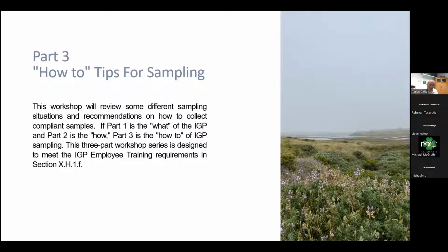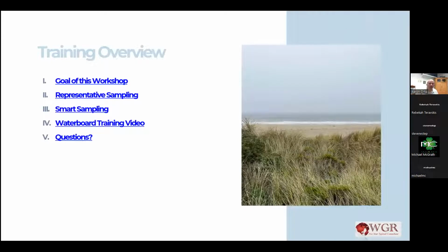Okay, so let's get started. A quick overview of the training: we're going to talk about the goals of the workshop and some representative sampling. I'm going to give you some tips on smart sampling, and then we'll watch a roughly 15-minute video from the Water Board, which is really good about going over and giving some demonstrations of the recommendations we have.